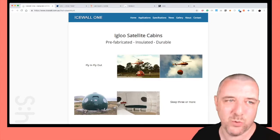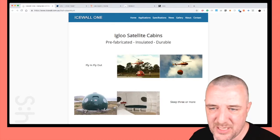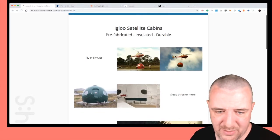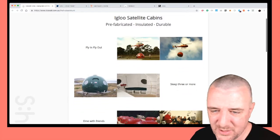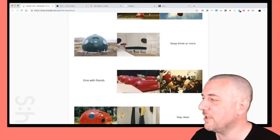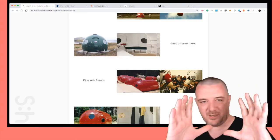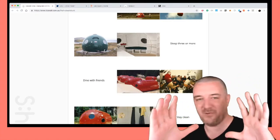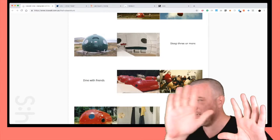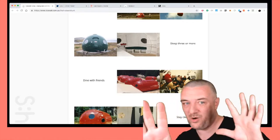Next up is the Ice Wall 1. Igloo satellite cabins, prefabricated, insulated, durable. Fly it in, fly it out. I freaking love this thing. Look at it. Can you imagine painting this? If you got a really good concept painter in, you could take a shot of the environment it's in, and then get him, or her, should I say, to paint it so it looks like it's part of the environment.